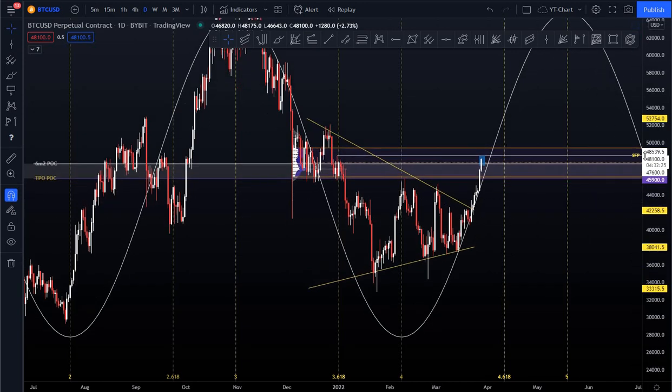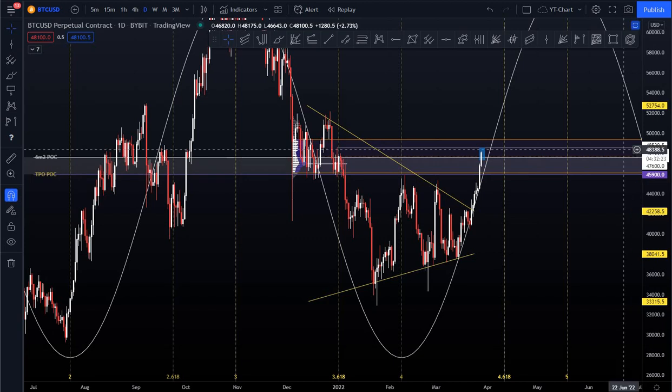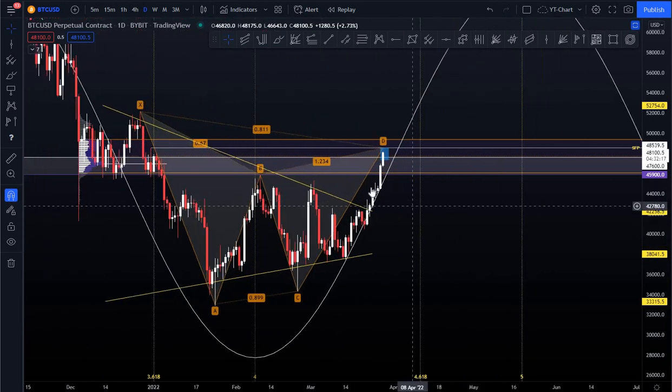is I'm looking for 48,539. I've been looking for that. That was the completion point of this pattern here. You can see that looking to come up and hit this and take these highs.